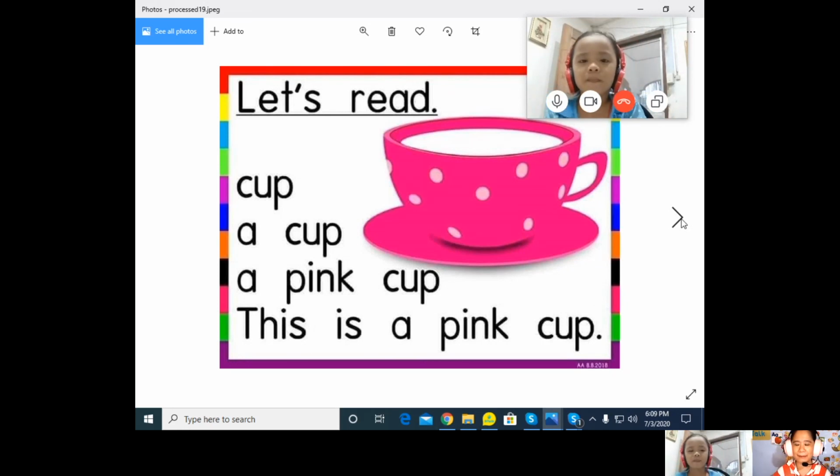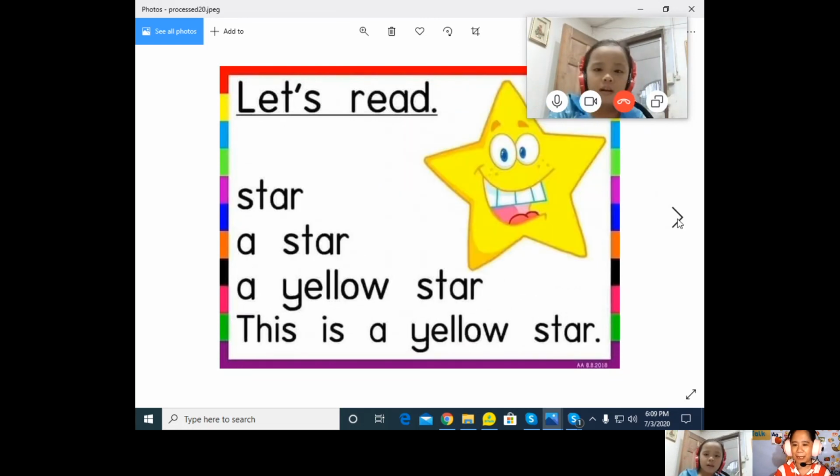Can you please read it now, then, Buena? A cup, a pink cup. This is a pink cup. Okay, good. What is the color of the cup, then, Buena? Pink. Very good. Good job. Two thumbs up. Keep up the good work. Very smart, then, Buena. Let's go to the next page.